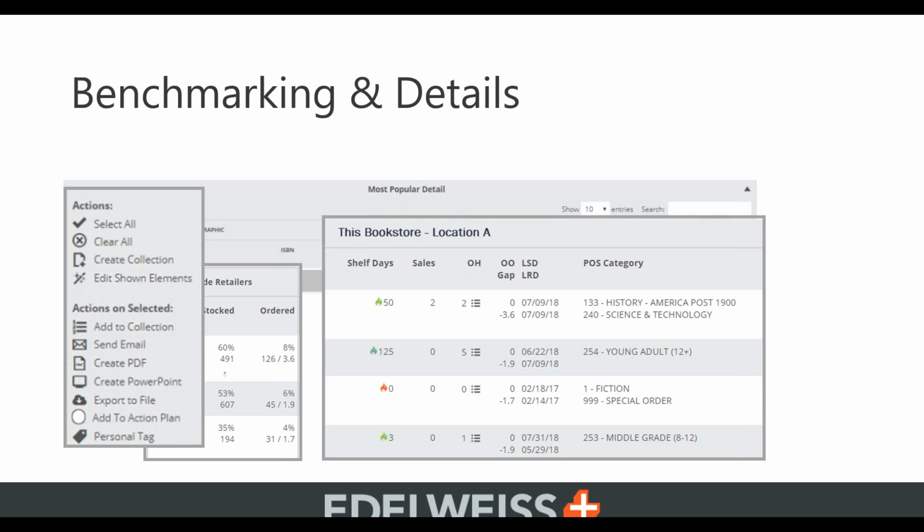Generate a PDF, so you can get a nice, pretty version of all the titles, or export to a file. And sometimes the file is really helpful, because you could take a big long list of these and get all of that detailed information into a spreadsheet to do other things with. You can also tag them. You can put, like I said, notes on them.